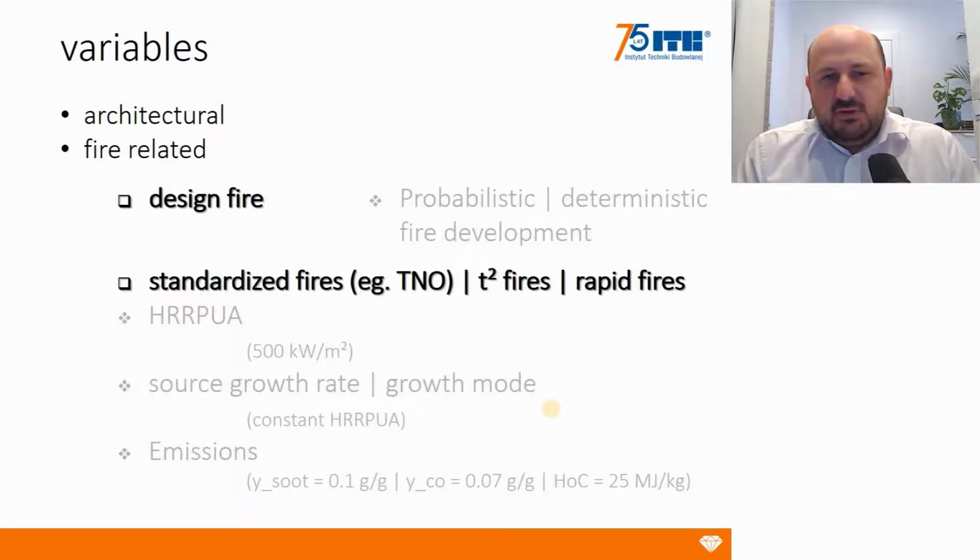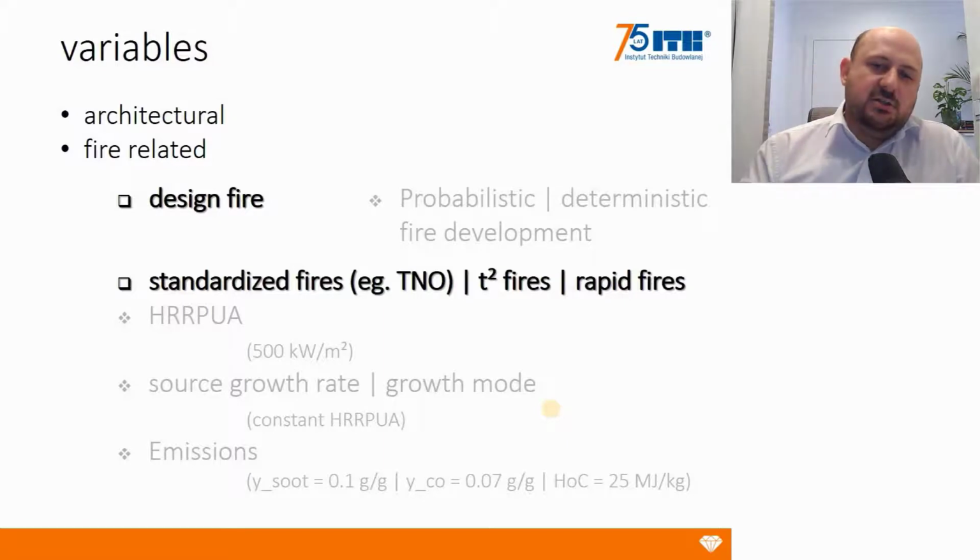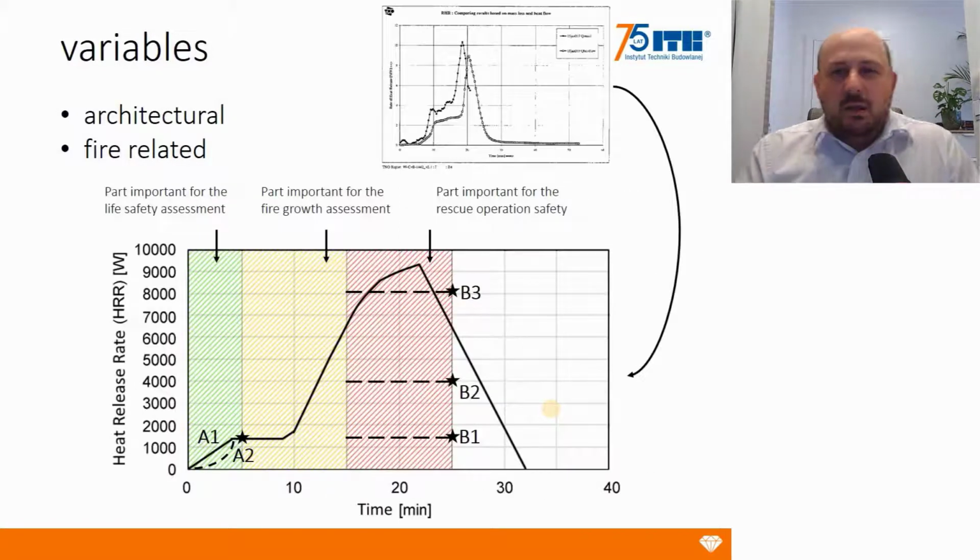The other parameters related to emissions were rather generic, so not much to comment on that. In terms of the fire, if you take a look at the design fires you find in standards, these curves represent curves of a fire that was measured in an experiment, and they are definitely useful for engineering analysis.